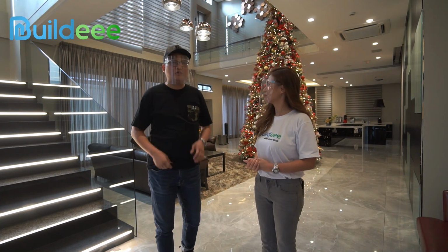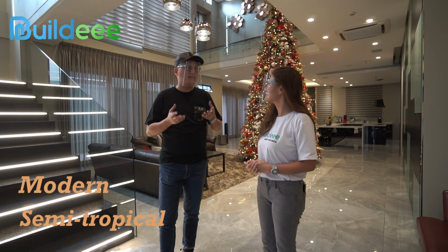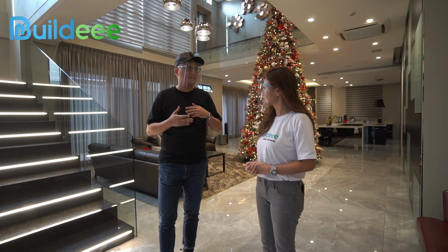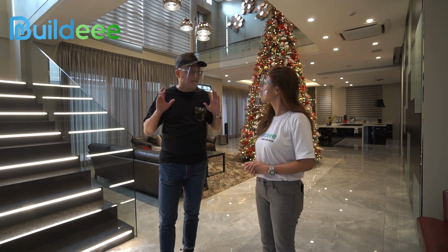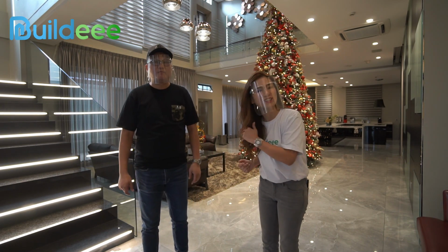Well, actually yun nga, being in line with my style, modern and semi-tropical siya. Kung makikita mo, there's lots of wood in the design and there's balconies and sunscreens, so to prevent the sunlight from coming in. So very simple massing, very streamlined. Yeah, I'm very excited for it. Come on guys, let's check it out.